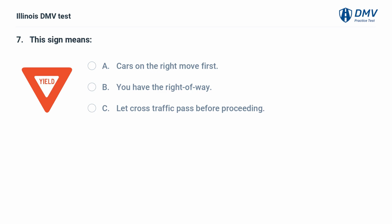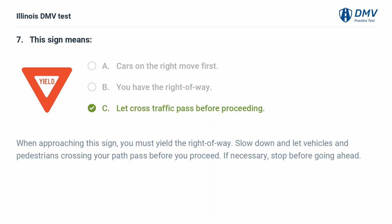This sign means A. Cars on the right move first. B. You have the right of way. C. Let cross traffic pass before proceeding. C. Let cross traffic pass before proceeding.